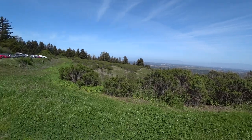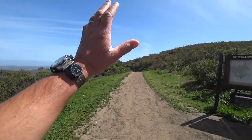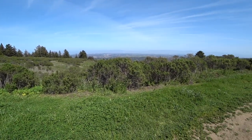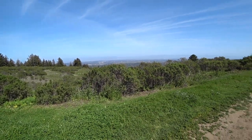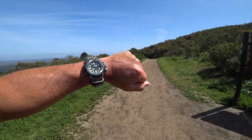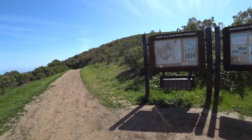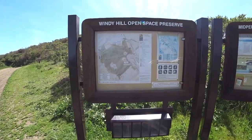Alrighty guys, so we trekked up that main hillside fire road climb, and that was about 3 miles, I think. Not too bad. So did the whole hike up thus far in about 1 hour and 5 minutes. So not too bad. That means I'm doing about a 3 mile per hour speed.